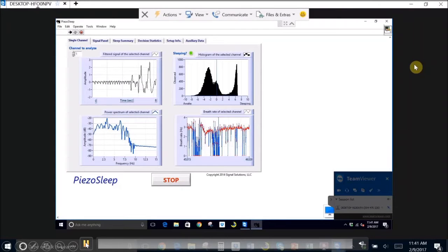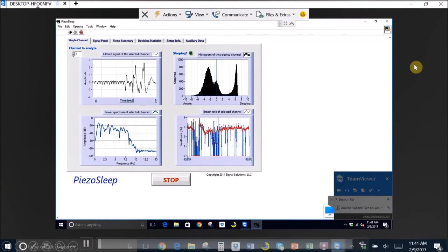So here's what it would look like. You just start the recording here, and the upper panel gives you the raw piezo signal you're getting at the time. Power spectrum analysis is from 0 to 15 hertz. We typically have the filtering that cuts off a lot at the higher frequencies, which is why this drops off so dramatically, and so the real action is from 0 to 8 hertz. We have a decision statistic that's based on all those quantitative variables I described, and breath rate intervals.